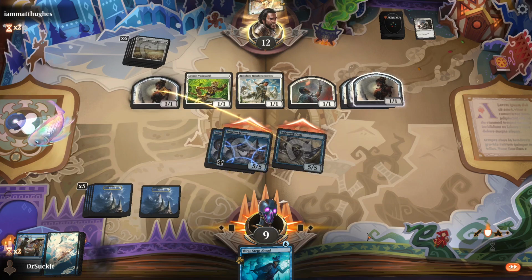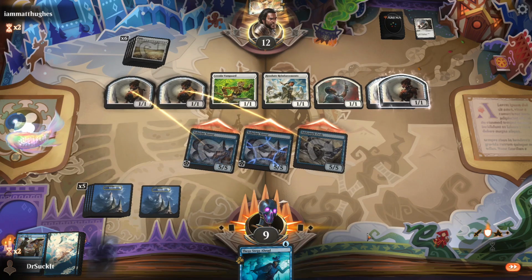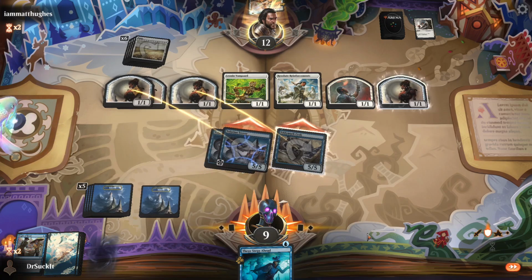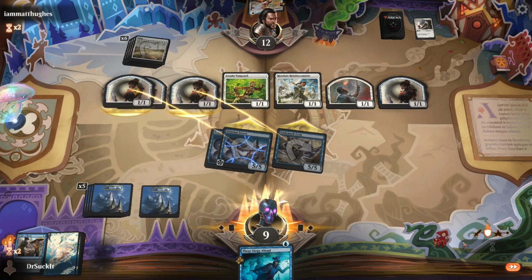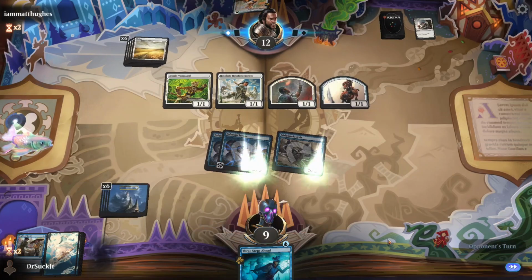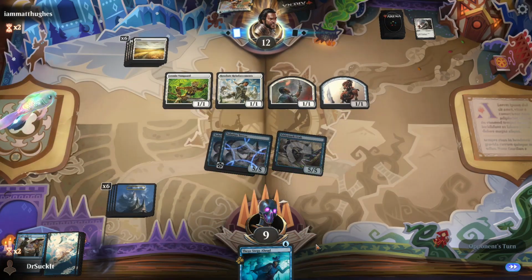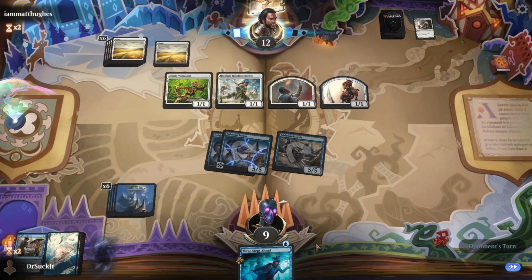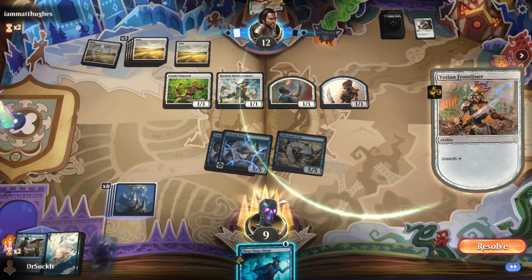Singleton jump. One more. There we go. So you're grinding through them. That's pretty bad. If I put out the copy now, I could tap 2, and that means I got 2 guys that come ramming in.